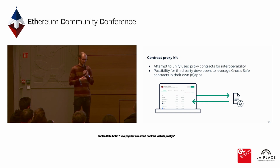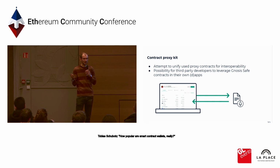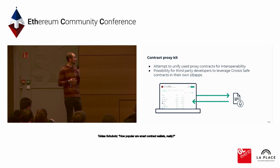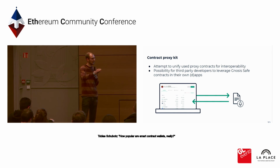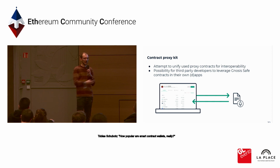And last but not least, we're working on a thing called Contract Proxy Kit. It is our attempt to unify the used proxy contracts out there for interoperability. So currently, each contract uses a little bit of a different proxy and then also a different master copy whose storage layout is not really compatible. So we always say, well, be your own bank, but currently you can't easily take your bank account from one wallet and move it to the other one. So we are trying to change this.